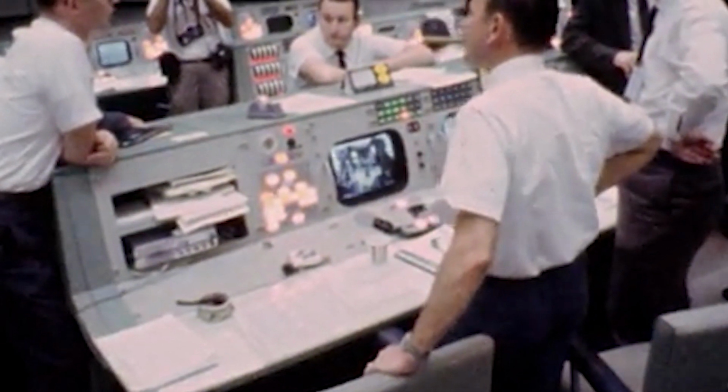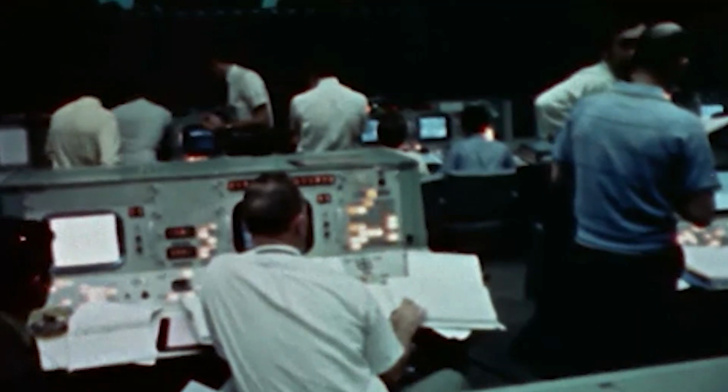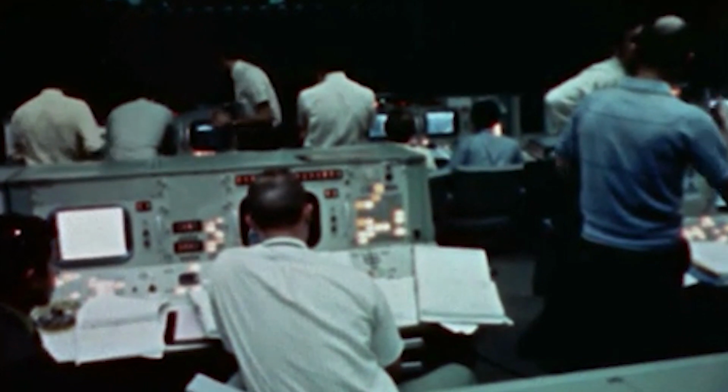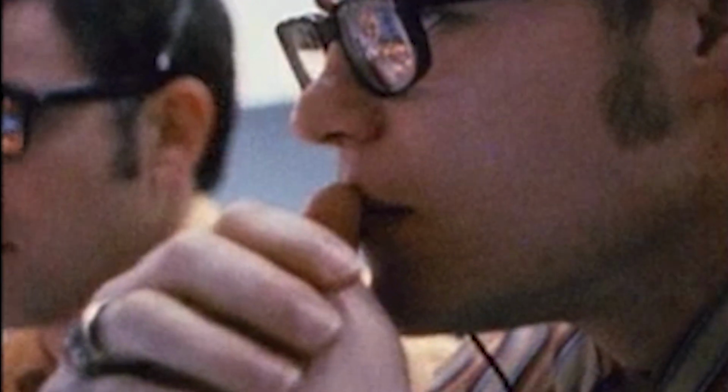Altitude above the moon, 2,858 nautical miles. Velocity continuing to increase, now showing 4,941 feet per second. At 81 hours, 30 minutes ground elapsed time, this is Apollo Control.